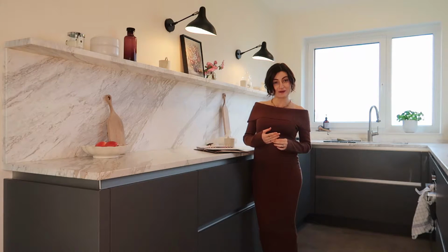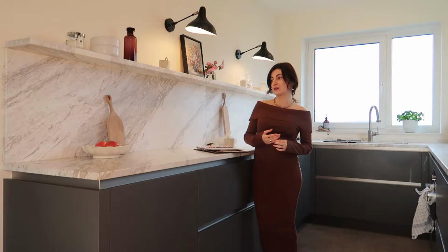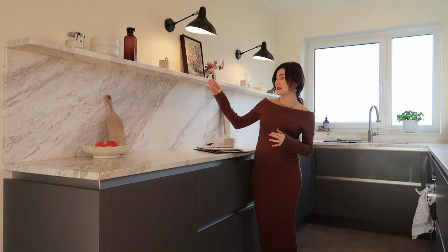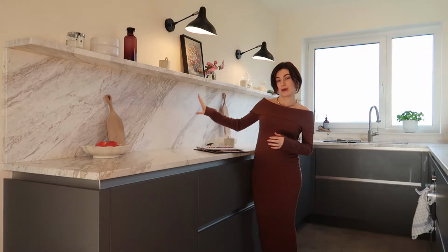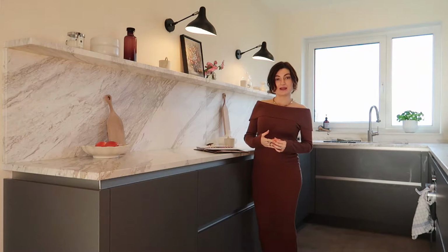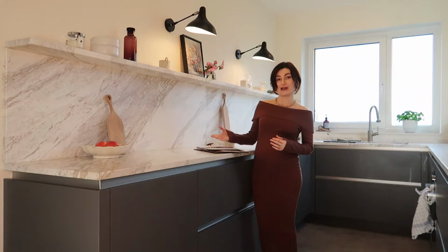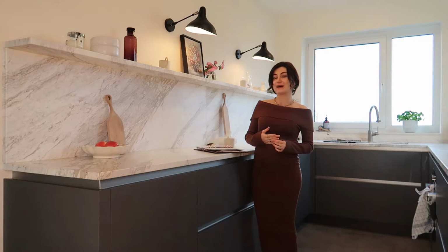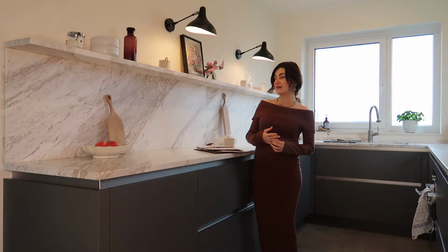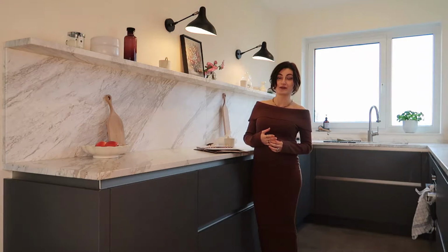We had tons of difficulties finding anyone who would work with this floating shelf installation and the marble backdrop that I wanted so much, because there are not that many experienced stonemasons who have done that in kitchens. But we pushed through. It looks effortless, chic and stylish, but it's also very functional.